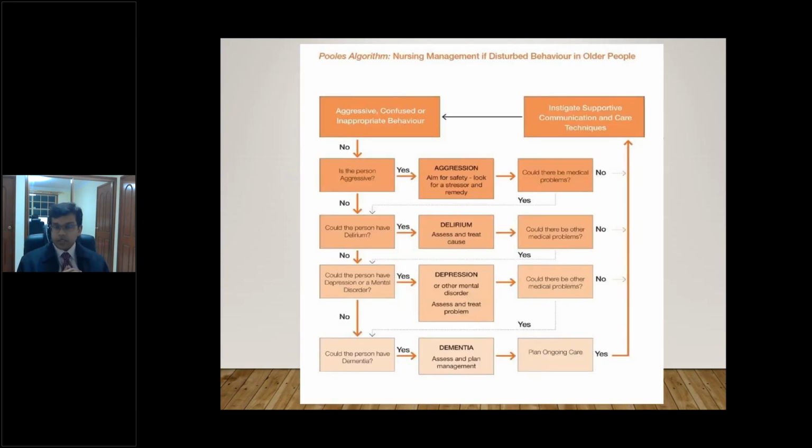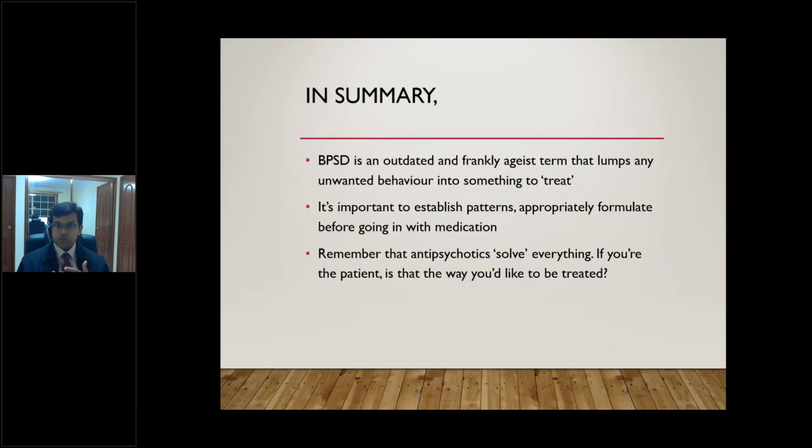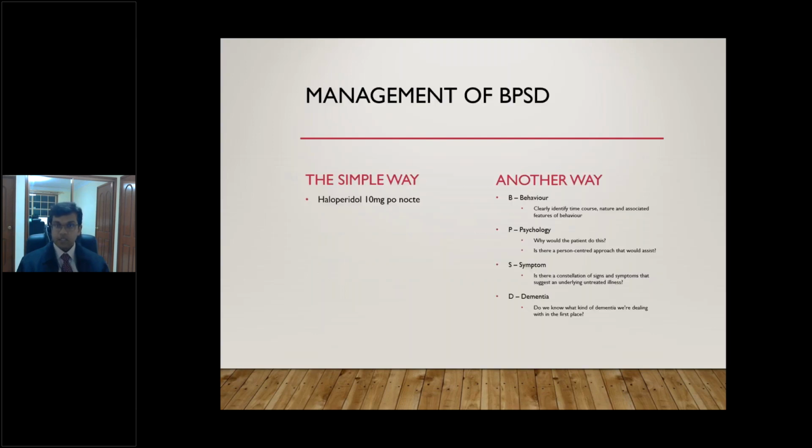So I quite like Poole's algorithm as a nursing management approach for disturbed behavior in older people. If you look at the process, it's basically about ruling out delirium and depression before going on towards assuming permanent care from dementia. So we have to be careful about the term BPSD. It's more important to establish the patterns of behavior, to formulate what's happening with the medication, and to try to assume, if you were the patient yourself, what sort of treatments would you like to have?